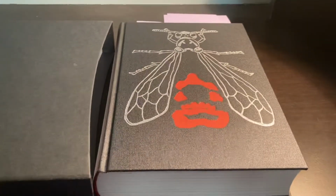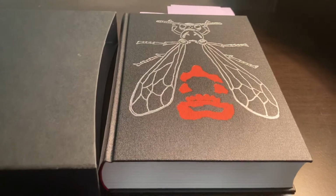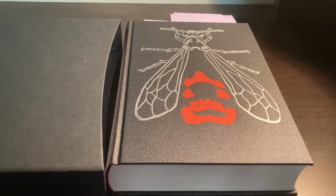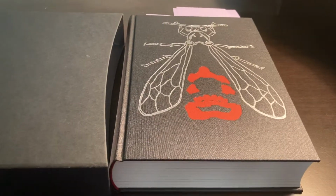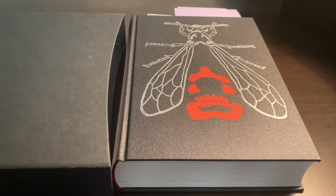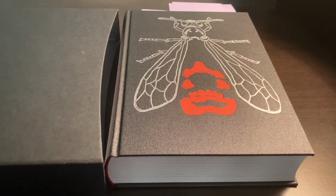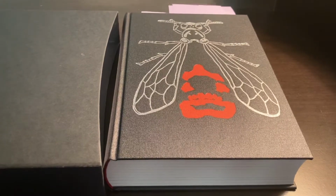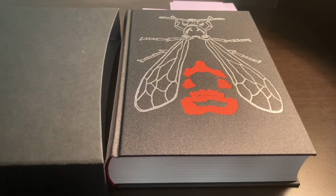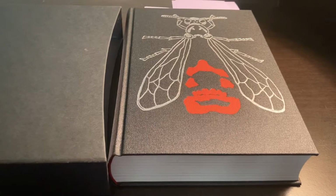I have not read The Shining before, but I've read several of Stephen King's books. I will say that I'm not the biggest Stephen King fan, but there are a few of his books that I really love. And unfortunately, I haven't read The Shining yet. So today, as I go through this edition and show you all the great features of this Folio Society edition, I hope that you will consider purchasing it. I think it's a great book, and if you're interested at all in a collectible edition of The Shining, this is, in my opinion, the one to get.